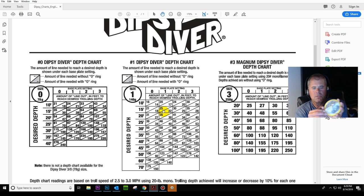And what that means is these size zero and size one Dipsies come with this outer ring on here. And with this ring on here, it gives you a larger diameter. For example here, let's say I've got a number one setting, so I'm slightly away from the boat, and I want to get 40 feet out, 40 feet depth. There's two numbers here, 88 feet and 76 feet. 76 feet is how much line I need to set out if I had this outer ring on here. If I take this outer ring off, it just snaps out.